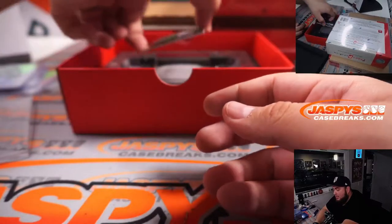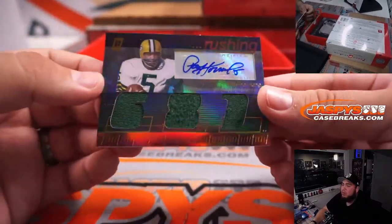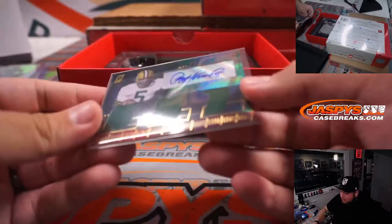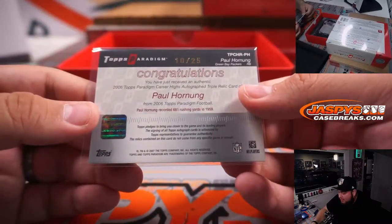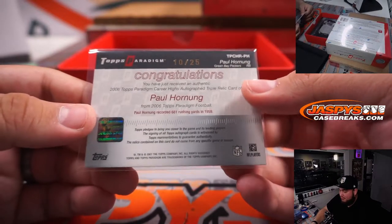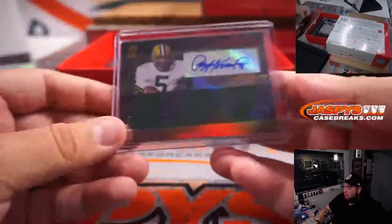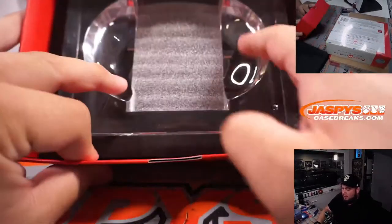And last hit. Ooh, Paul Hornung. Look at that. Little jersey and autograph, 680. I don't know what that is. 10 out of 25. 681 rushing yards in 1959. Very nice Paul Hornung. That's for the Green Bay Packers and Bill. We got some pretty nice veterans right at the end. And I think that's it.